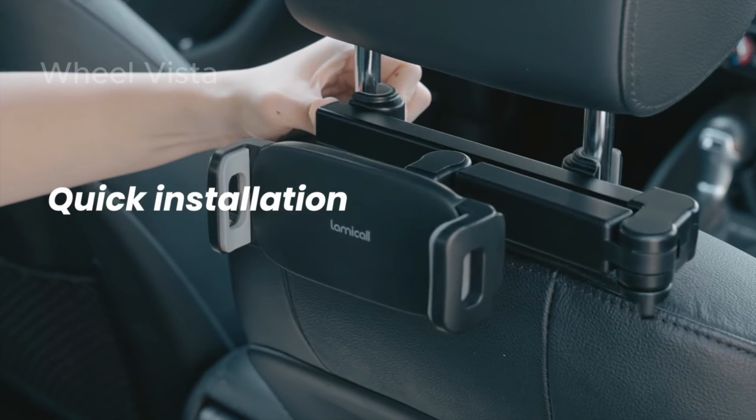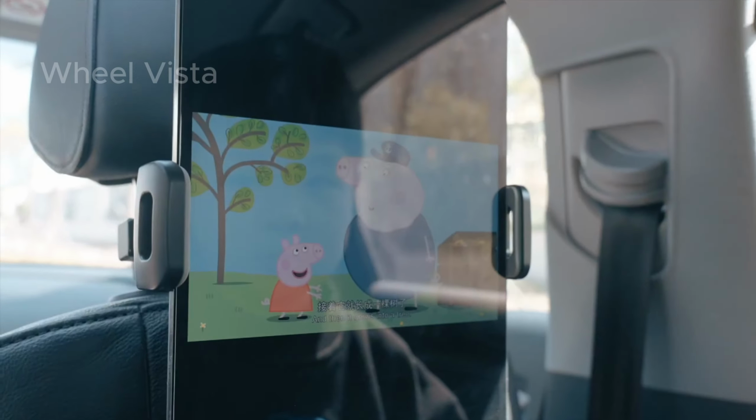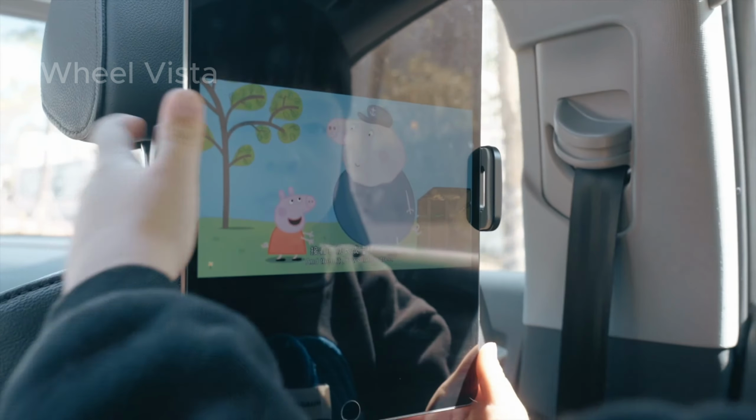Lamicall car headrest tablet holder. Long road trips with kids can quickly turn into distraction chaos. This mount securely attaches to headrest rods and holds tablets from 4.7 to 11 inches. It features a biaxial extension arm and 360-degree rotation, letting you adjust viewing distance and angle easily. The metal crossbar increases stability, while anti-slip rubber pads protect the device from scratches. Installation takes about 5 seconds. No tools required. It keeps kids entertained and reduces distractions for the driver.